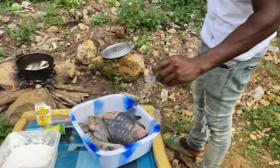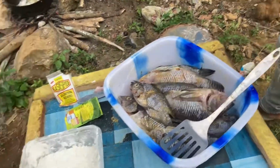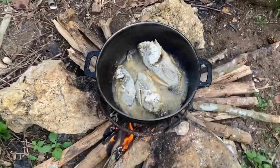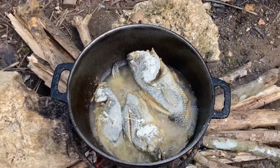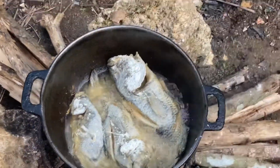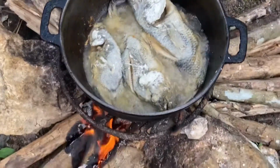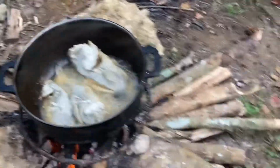Yeah, some nice swim around, just caught fresh out of the lake. So guys, that's that for today. So when they are done frying, I will go and video until everything is done and the food I eat and everything. So that's that.